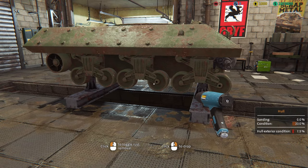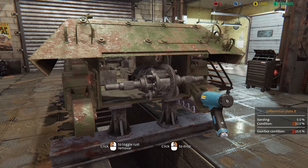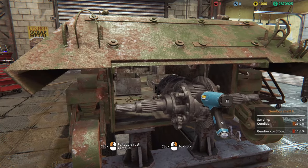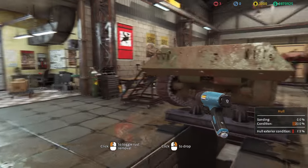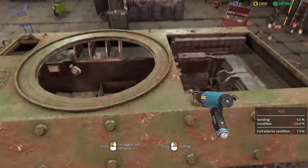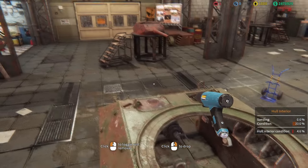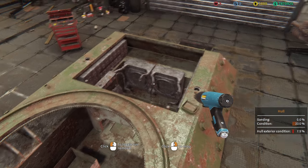Managed to actually hit the hull with the needle file, and I've taken out all of the components now that I think need to be sent off basically for cleaning up. But for now, I'm just going to continue with this at the moment. There's a lot of work to be done on this M10 comparatively to the other tanks that I've done. So this will take a little while.